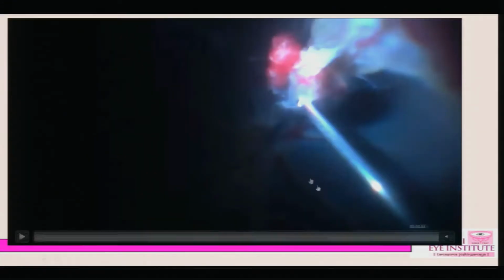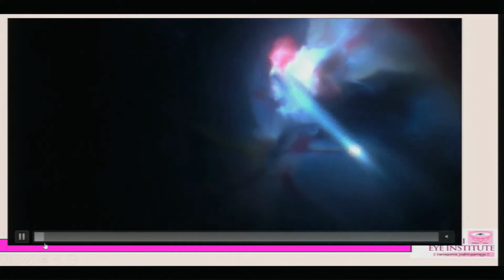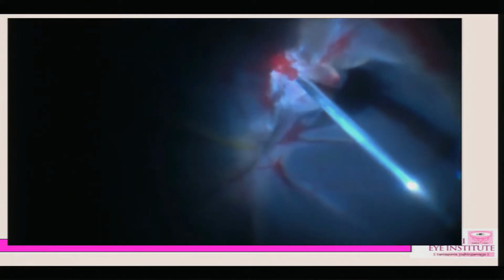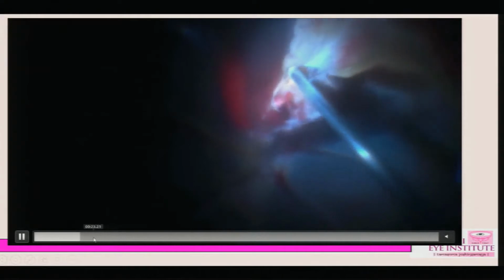So this is another set of cases. The previous video, I would like to acknowledge Dr. Guru Prasad for that. And this was a very challenging case. You can see there's an intraocular foreign body with the retinal detachment. And first I thought I could get away with most of these, and I tried to separate this stone piece, which was embedded in the retina. And I slowly tried to do the dissection with the cutter itself.